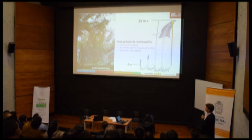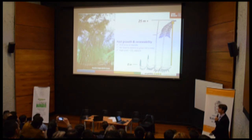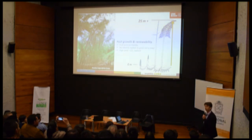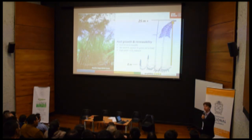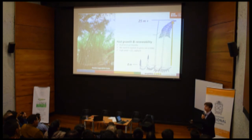So in terms of sustainability, why is bamboo or guadua such a good renewable material? It's because it grows very quickly. You might have seen videos and you might know that this plant grows from 0 to 25 meters in about 6 months, and develops to maturity in about 3 to 5 years.